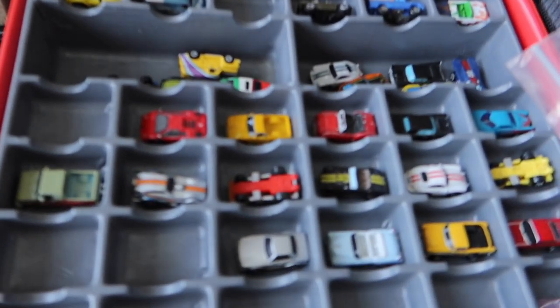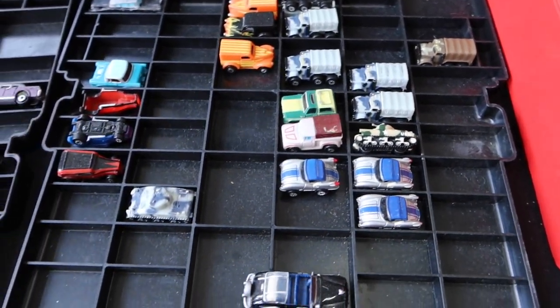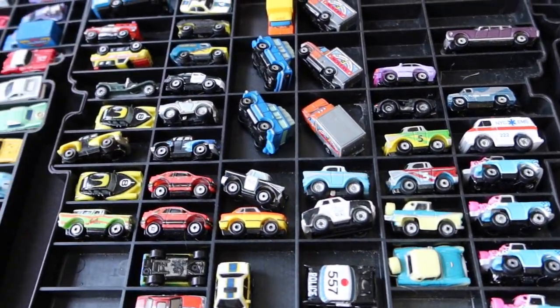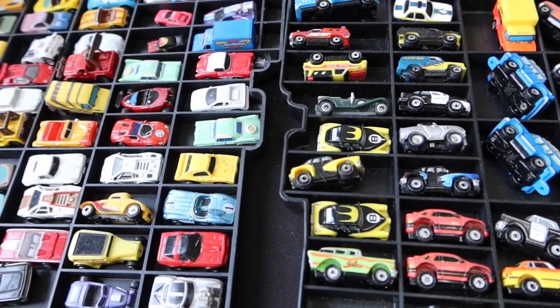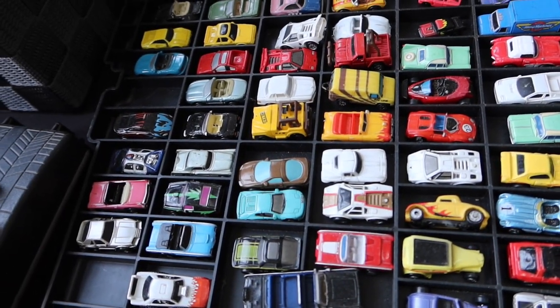But the funny thing is about 10 years ago, I sold my entire micro machines collection at a yard sale for like $40. Well, now one car can be worth like $100. So wow. The value went way up because people are into it again.